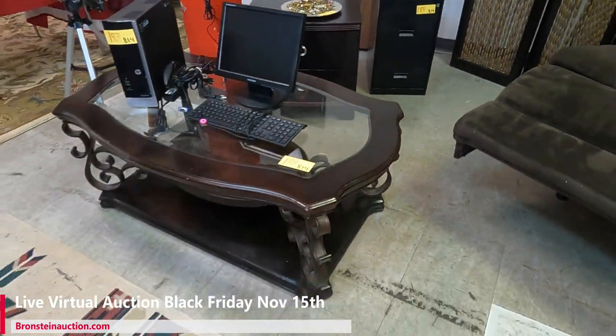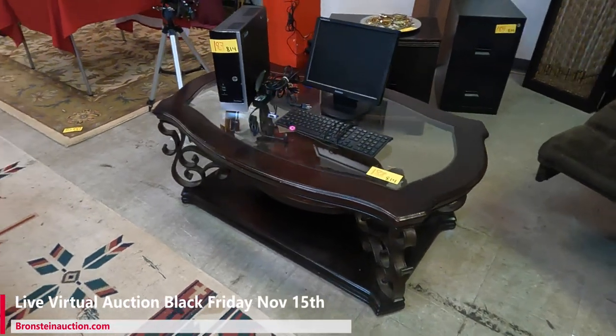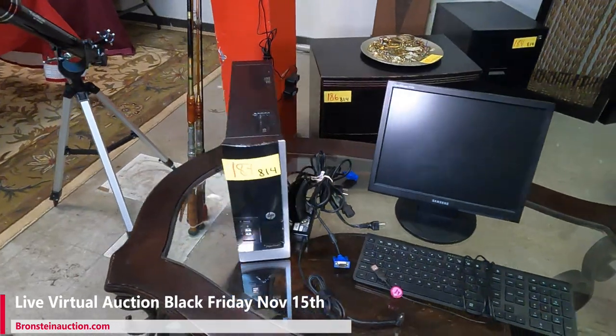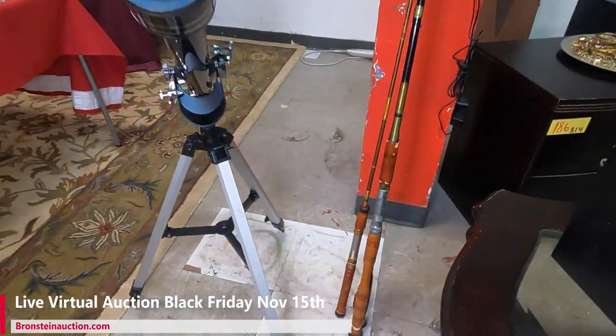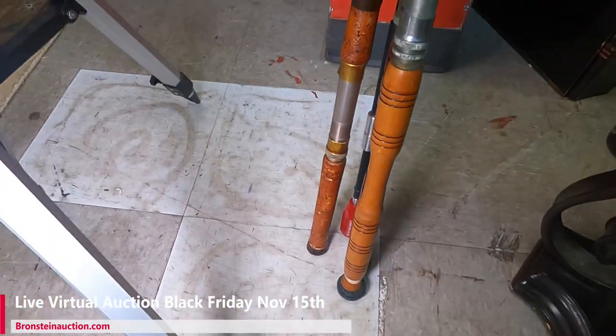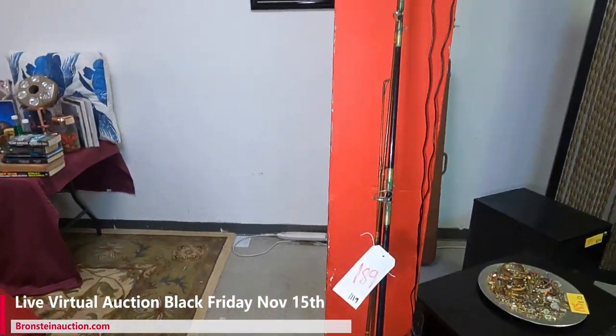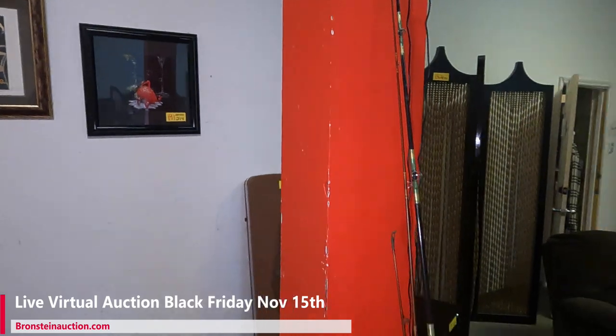Sorry about that. Look at this gorgeous coffee table. We do have a computer. I believe we have the password for it. I almost called it a passport. Look at these vintage fishing rods. Check them out, guys. Really, really good looking stuff right here. Yes, there's a lot of four of them there.